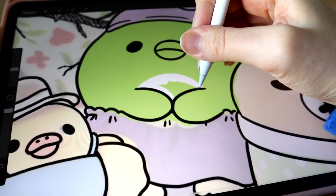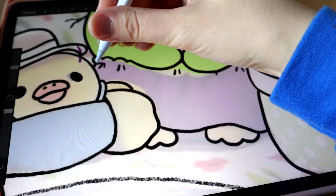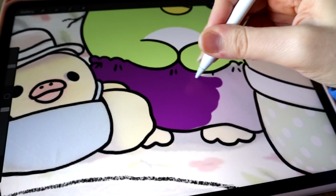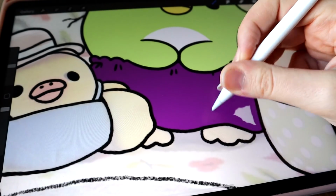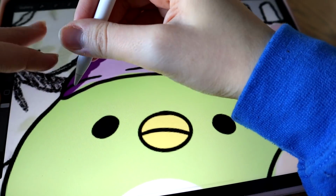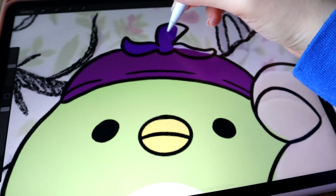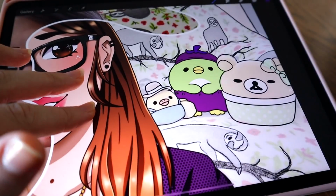So of the three plushes on the right, the penguin in the middle is definitely the most my style. For the other two, I just kind of liked the way they already looked and wanted to change them into a drawn version of themselves, which I still think looks good. It's just that I think the penguin in the middle is more my style. But anyway, coloring this was a lot of fun.